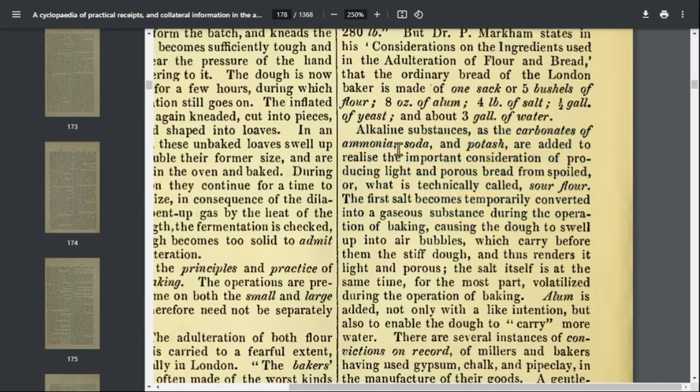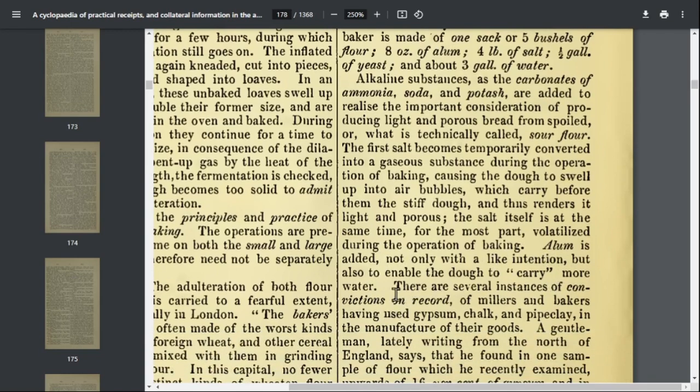Alkaline substances, as the carbonates of ammonia, soda, and potash, are added to realize the important consideration of producing light and porous bread from spoiled, or what is technically called sour flour. The first salt becomes temporarily converted into a gaseous substance during the operation of baking, causing the dough to swell up into air bubbles, which carry before them the stiff dough, and thus render it light and porous. The salt itself is at the same time, for the most part, volatilized during the operation of baking. Alum is added not only with a like intention, but to enable the dough to carry more water.